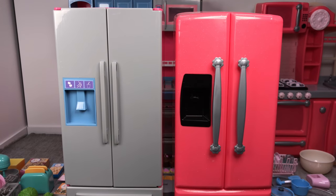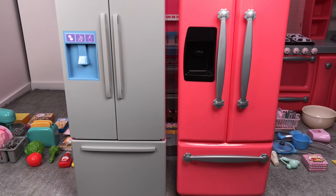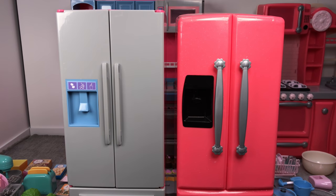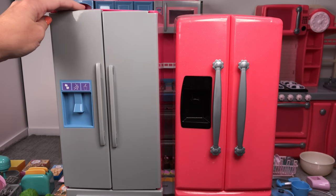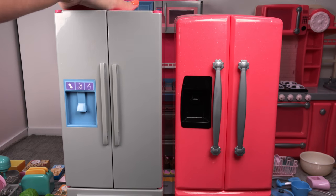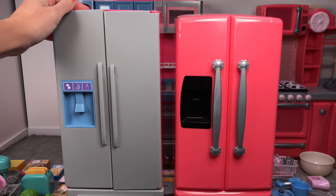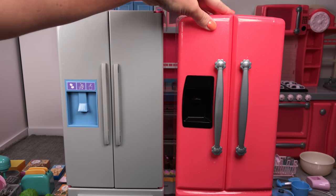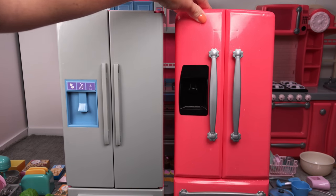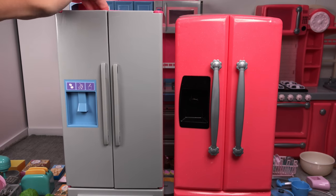Here are the refrigerators side by side, Journey Girls on the left and Our Generation on the right. As you can see, Journey Girls is a little bit taller and its color is gray. Now I noticed as I got it out of the package, it was very flimsy and pretty wobbly, and I think that's just because it is a thinner plastic. Whereas even though the Our Generation fridge is also plastic, it is very sturdy just because it's a thicker made plastic.